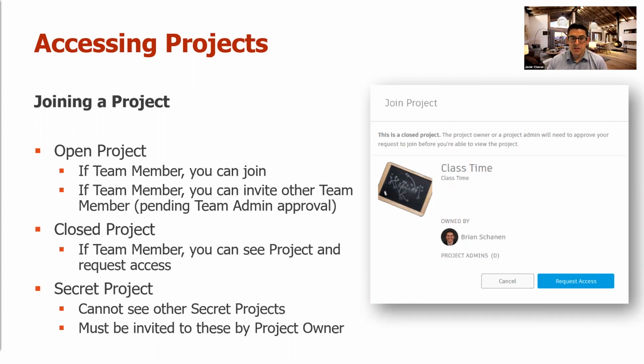It's not very restrictive. If it's a closed project, and you're a team member and you can see the project, you can request access. That dialogue you see there is a good example. Somebody clicked on it and you don't have access to it. You can simply click request access and somebody's either going to approve or disapprove whether you can get into that project or not. So you'll be able to see the project, just maybe not the contents just yet.